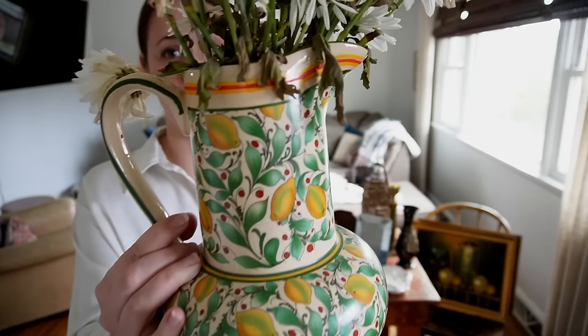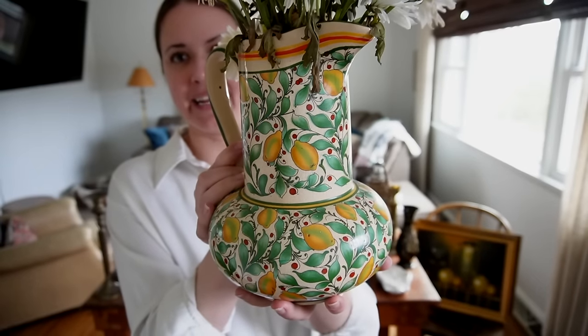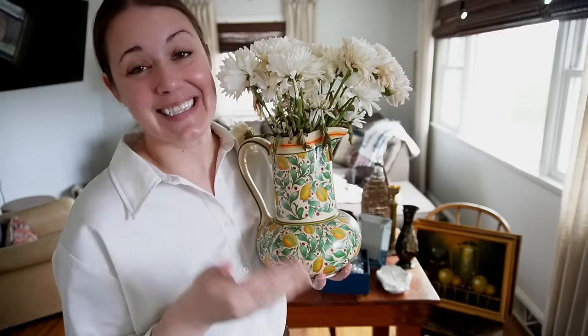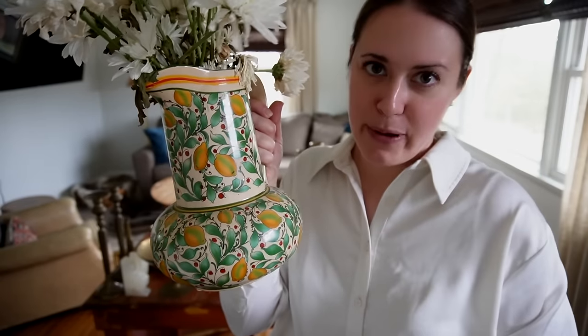TBD. Camera died, but we're back. I did forget two things. One, this beautiful pitcher that I picked up from Tenpenny Lane. It's got 2-week-old flowers sitting in it right now, but that's exactly why I got it. I thought it'd make the most beautiful vase, and I'm keeping this piece. It's been in my kitchen. It just makes me really happy when I look at it.